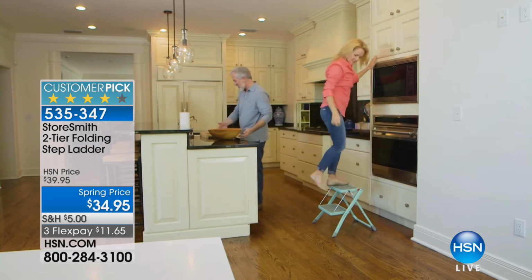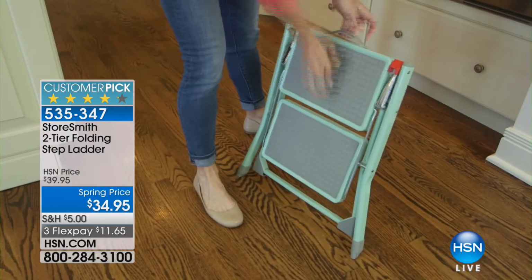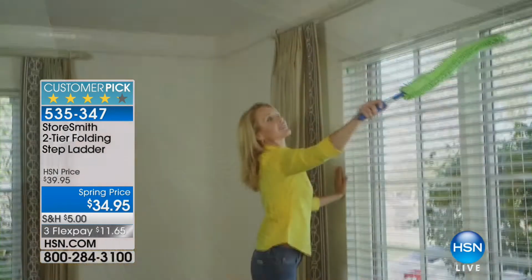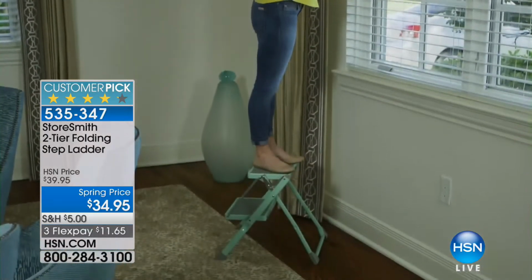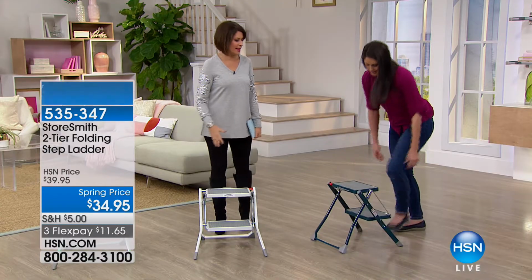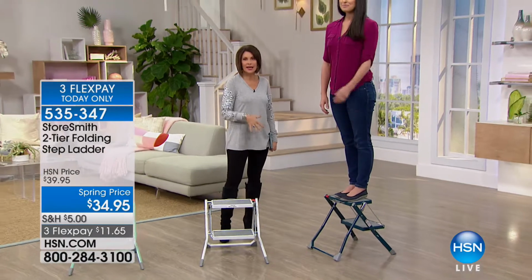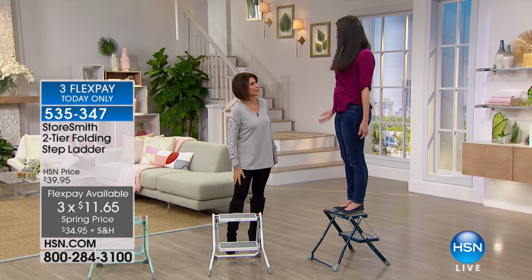But this is, as we start getting into, dare I say it, spring. Still a little bit. How did that just happen? It's like I blinked. A little bit farther down the road, but when it gets here and you get ready to do your spring cleaning and everything else, maybe spruce up around the house or even outside the house, this is gonna be that piece that you go to. Just something that you use constantly. A step ladder just makes a big difference in your house. Get one that you feel secure on. Don't use the chairs.